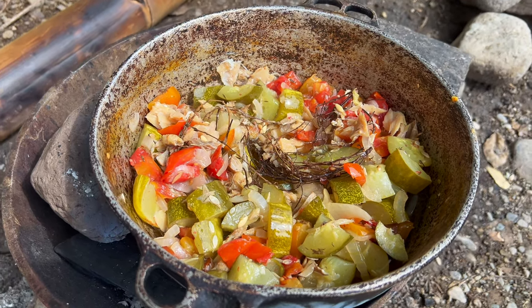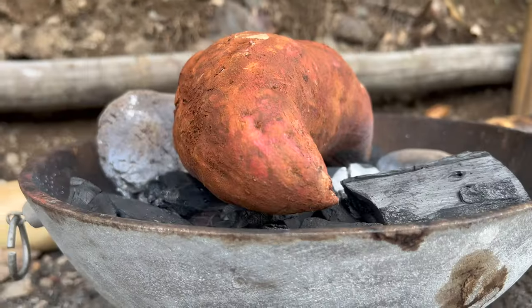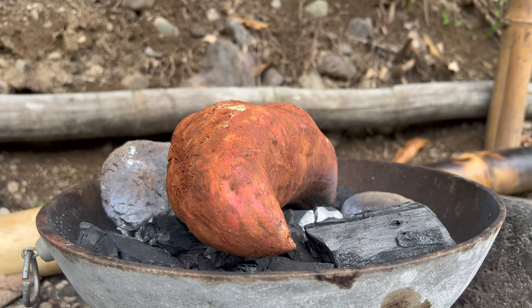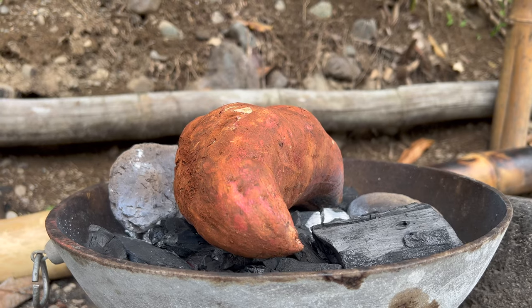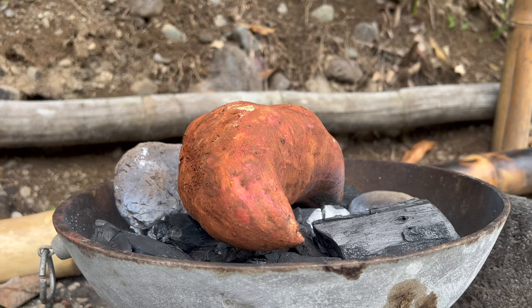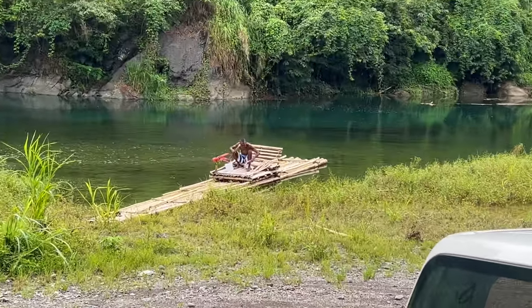And that's ready. So we soon cook the sweet potato. Yeah, we are going to roast up the sweet potato now, people. And the saltfish is done cooking with the cucumber now. Season it up together.